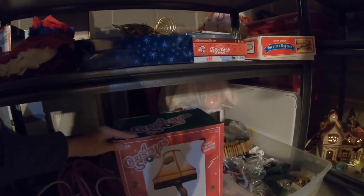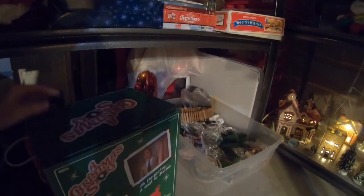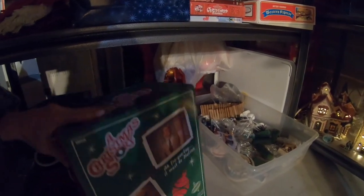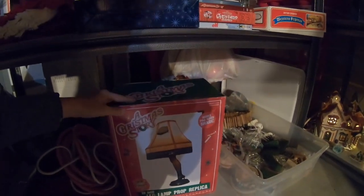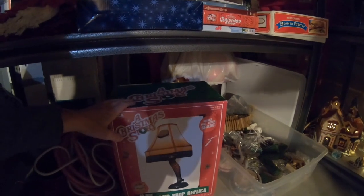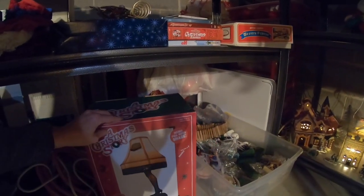Oh, my camera skills are so bad today. So this, I decided to give that a shot. I've sold that lamp time and time again, every holiday. So it wasn't marked. I figure I can put that in a little pile with the rest of my stuff and hopefully get a good price.